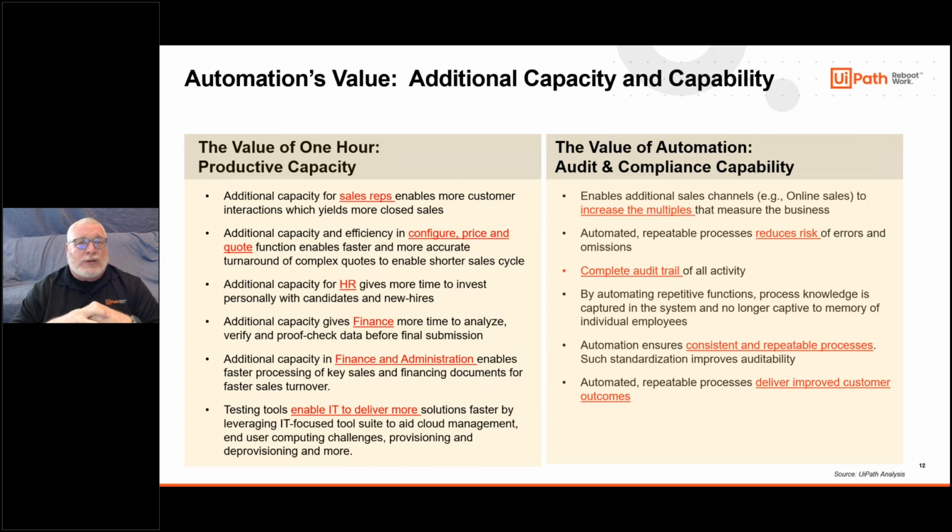I'm not talking about decreasing headcount, although some customers use that as their driver. But most of our customers are just saying, my people are overworked, and I'd like to be able to let them do more of the meaningful work that we hired them to do and offload this tedious work that is unfortunately part of their job. Well, let's do that. Let's let automation do that. And for those on the audit and compliance side of the house who care about those issues, there are many, many value points about what automation can bring to that side of the organization.